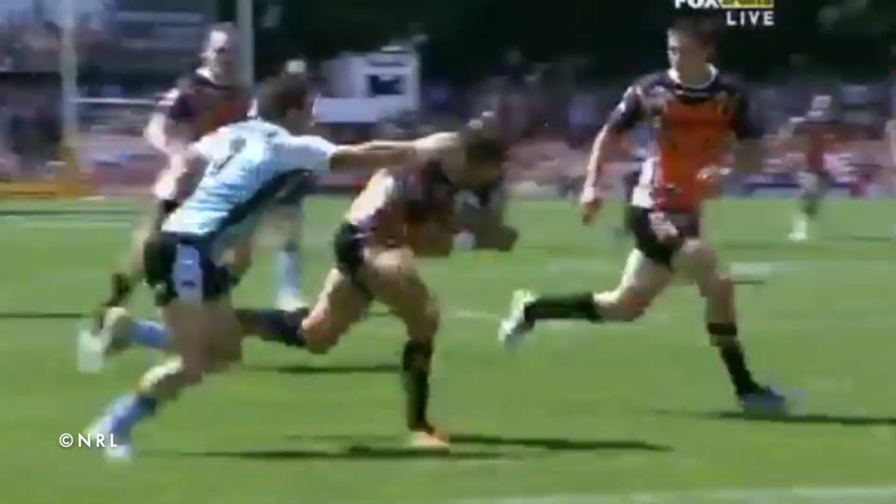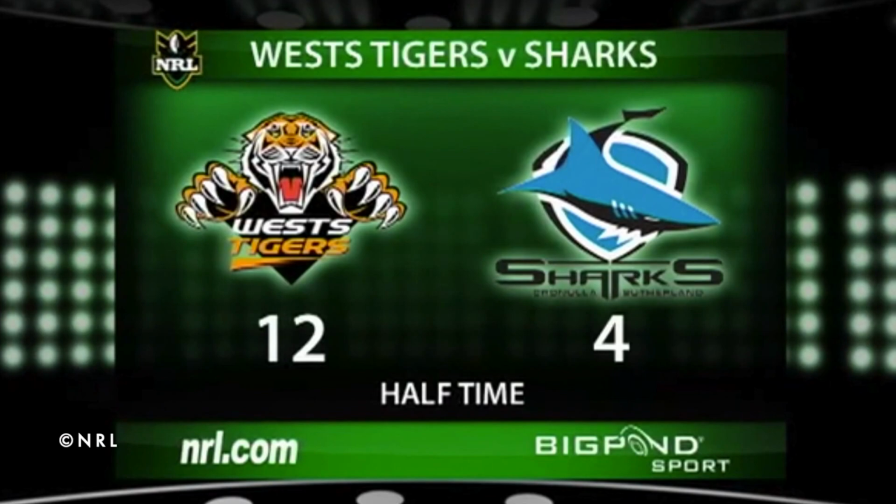The Tigers would open the scoring thanks to a genius kick from Benji Marshall, who found his winger Beau Ryan. Sharks hooker Isaac de Gois would hit back, but Benji would continue his brilliance, scoring a great individual try to give the Tigers a 12-4 lead at the break.